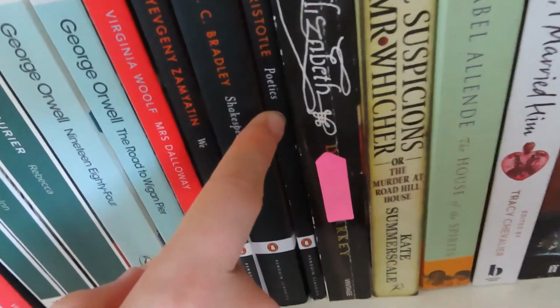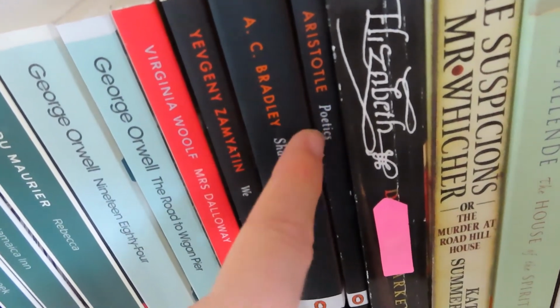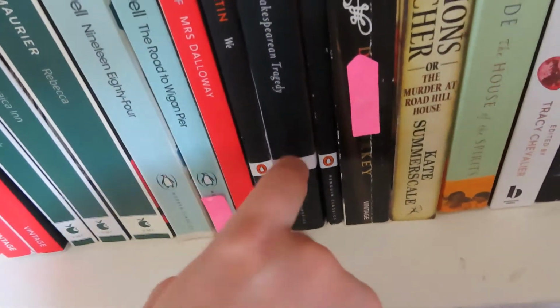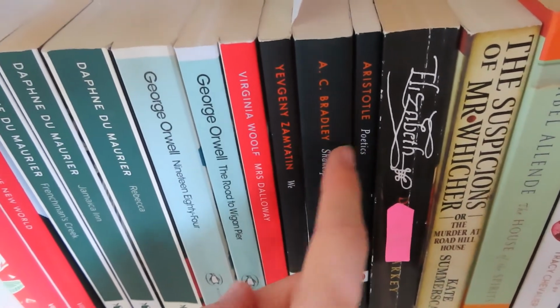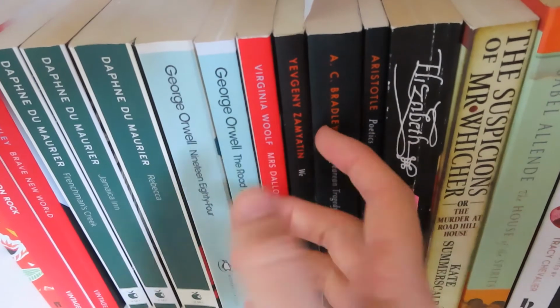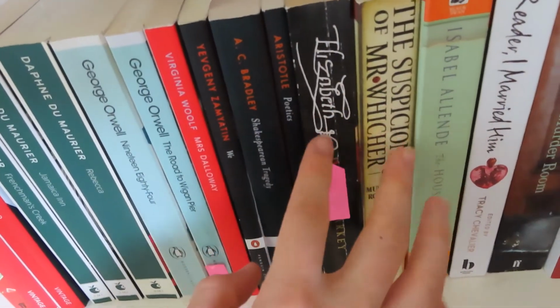But one thing I can say about it is, as much as it did bore me to read, it was very useful for essays. I think I've got this under critics or something. Very useful for writing essays, to reference these two texts, because they're the foundations for tragedy if you're studying that.